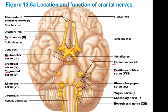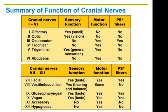"Very" is going to be the vestibulocochlear nerve right here. "Good" is going to be the glossopharyngeal nerve here. "Velvet" is going to be the vagus nerve here. And "ah" is the accessory nerve, the A for "ah." And then "ha" is going to be the hypoglossal nerve right here. So there are your basic cranial nerves.